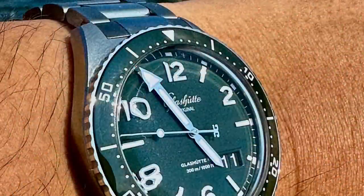With a larger date window, as a man with aging eyes also, I appreciate what Reg says. Lovely big hands on the CQ. Look at the size of the minute and the hour hands. There is no chance you're not going to see what the time is with a brief glance, or in the middle of the night with the luminescence, kicking out all that power. It's got 100 hours of power reserve as well, so it ticks away. It would cost £11,600 if you were to try and buy one of those today.